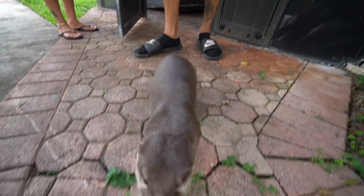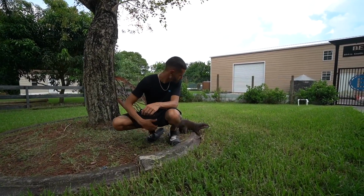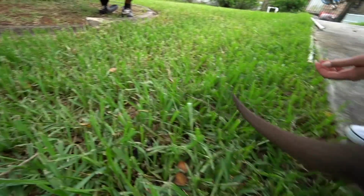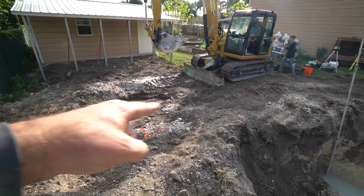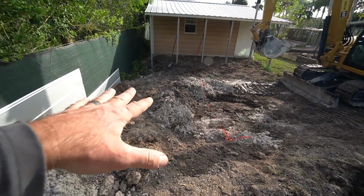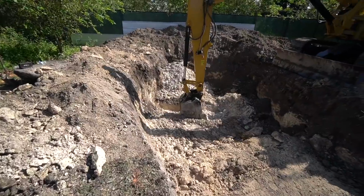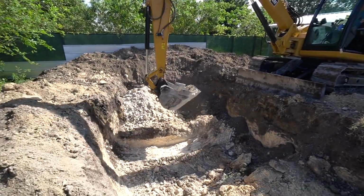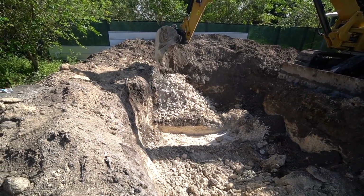Oliver, what's up, dude? He's the guy that's gonna get that new pond, which is gonna be just awesome. We have a 13 foot by 15 foot area. We're gonna take some extra soil, put it over on this side, stone material down here on the bottom. Thankfully though, we got the bigger machine, so we are able to break through it. It is a little bit slow, but it's happening.